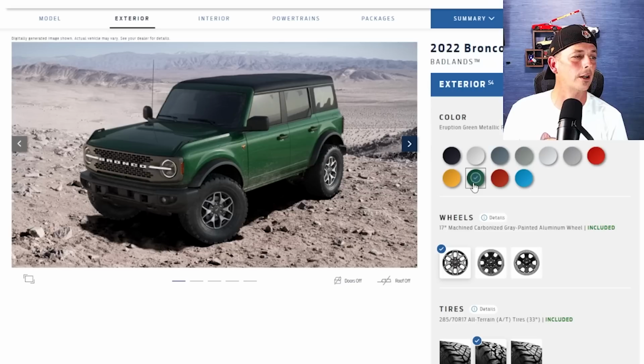Now, a new color, Eruption Green Metallic Paint. I've said this many times. They could have chosen a better name. Eruption would have worked for red instead of the next color we're about to choose, but they chose Eruption for green. It's a marketing thing. I get it. It's green.